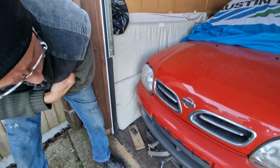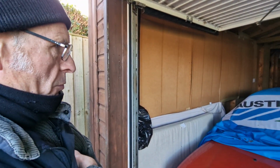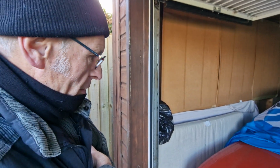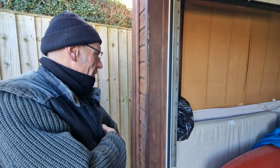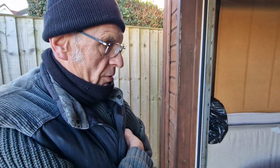What things are you expecting to see wrong? Everything's seized up solid. The wiring's all corroded and the wings have been rotten at the back, won't they? Apart from that... It'll never be very good, will it?